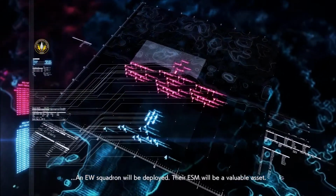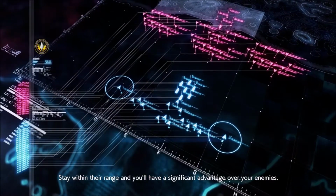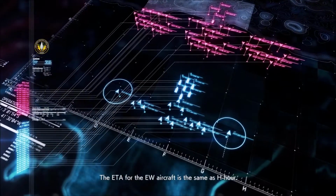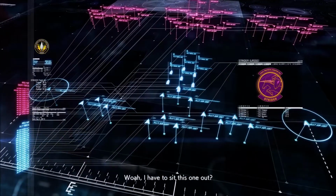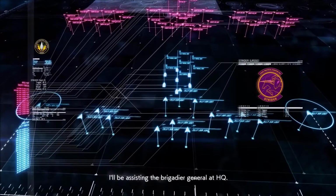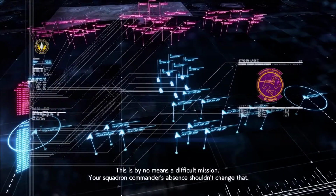An EW squadron will be deployed. Their ESM will be a valuable asset. Stay within their range, and you'll have a significant advantage over your enemies. The ETA for the EW aircraft is the same as H-hour. Only Strider Squadron will sortie. Whoa, I have to sit this one out? Wait, Wiseman, you're not coming? I'll be assisting the Brigadier General at HQ. This is by no means a difficult mission. Your squadron commander's absence shouldn't change that.